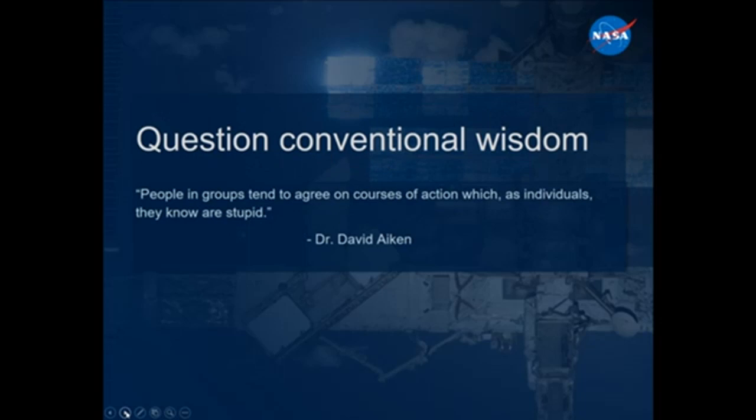This is my favorite quote. I have three daughters, so I've spent my life trying to make sure they understand this. People in groups tend to agree on courses of action which, as individuals, they know are stupid. It happens all the time. Don't be afraid to go against the trend, to raise your question. Don't just look around the room, and if everybody's nodding and you don't understand why, don't be afraid to ask a question. Why? Next slide.